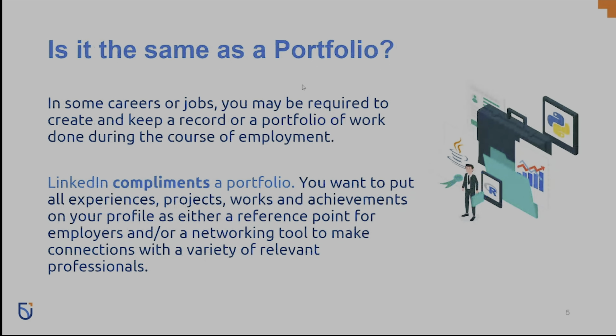Is it the same as a portfolio? It can be. It can be a portfolio. It's a digital portfolio, but you can add links to your own portfolios to showcase further what you can do to an employer. So it isn't a portfolio, and you can have everything in here, like your resume. You can have a website, links, photos, pictures. It is social media, so make sure that it displays very well.